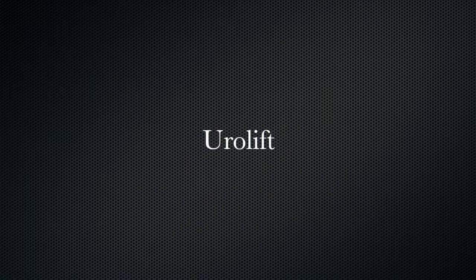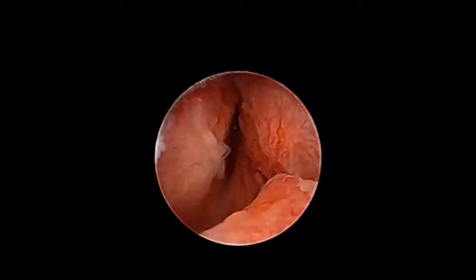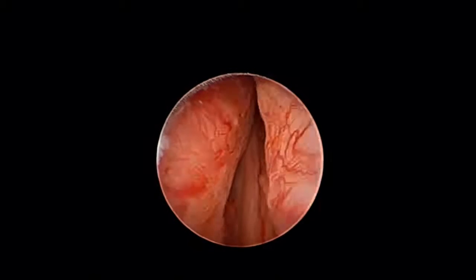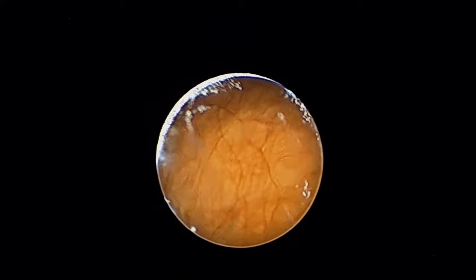Now, let's watch a Urolift procedure. This is one of my patients who had moderate to severe blockage symptoms from BPH, but as you can see here, does not have a median lobe or ball of prostate growing up into the bladder. If you do have a median lobe, you're not a good candidate for the Urolift procedure. Also, his bladder is a bit healthier than the last gentleman, which tells me we're getting to this man before the damage to the bladder has been done.